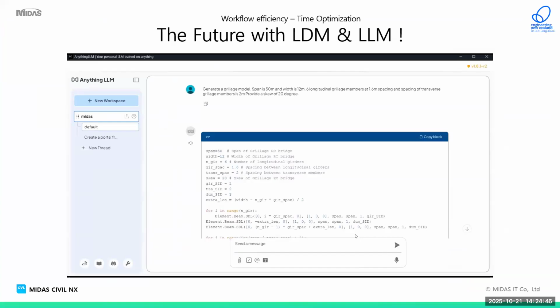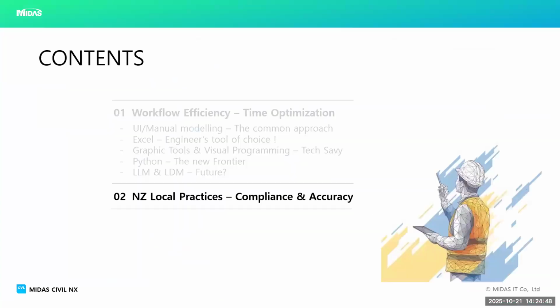All right. Improving efficiency is always, I believe, what everyone strives for. But as I mentioned, it should not be at the cost of compromising any codal compliances, accuracy, and local industry practice. So now let's take a look at how MIDAS helps us align all of these things together in the second part of the presentation.